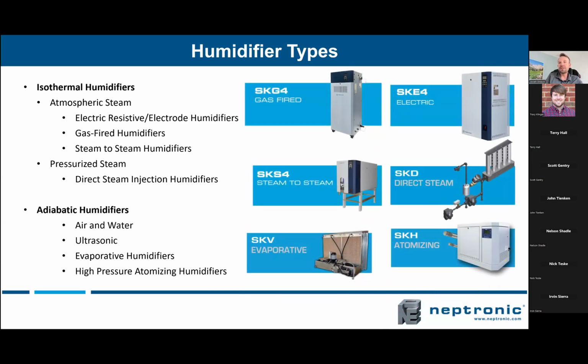So overall, I'll just go over the types of humidifiers we have that are isothermal and adiabatic. I'm not going to go in detail, but I just wanted to make sure we're all aware. So for isothermal humidifiers, I'm talking about electric. Those are good up to 100 kilowatts, and that's pretty much across brands or manufacturers. And that would make up to 300 pounds per hour. Going into a larger humidifier would be gas fired. And so then you're into your 500, 600, 700, 800 pounds per hour.